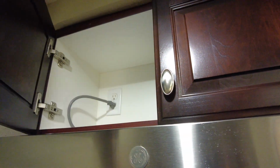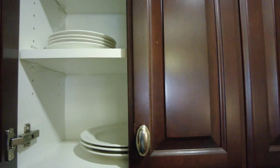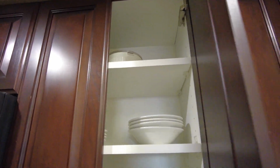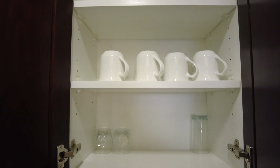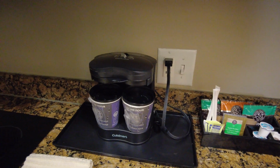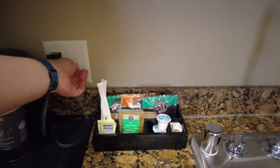And then up here we have more storage. There's a toaster. Over here we have the plates and bowls, as well as another bowl, I guess for the microwave. And then in here we have the glasses and mugs. Coming down to the counter, they give you some coffee and tea, and then a 2-cup coffee maker by Cuisinart. There's the garbage disposal.